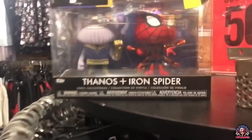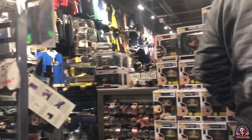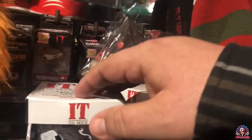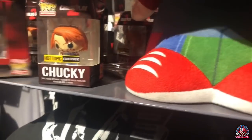Let's see. This is cool. Thanos Spider-Man vinyls. And of course, best friends, Deadpool and Cable. Got quite a bit of stuff stashed over here. Stranger Things, gotta love it, and then some really cool ones. I like all these Chucky plushes. That's cool. I want to get a Chucky keychain too as well. Very cool. This one right here, the keychains are pretty nice. I'd take Elvira and Chucky.